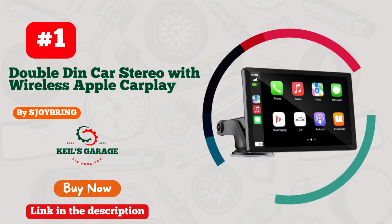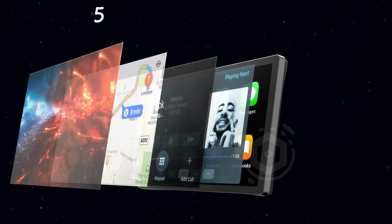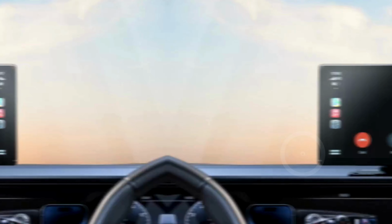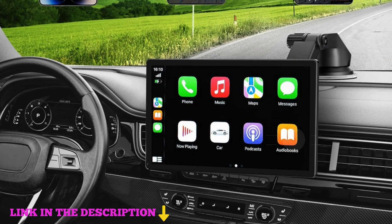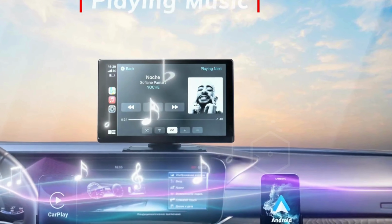Number 1. Joybring Double-DIN Car Stereo with wireless Apple CarPlay and Android Auto offers an impressive range of features designed to enhance your driving experience. With wireless connectivity for Apple CarPlay and Android Auto, you can easily connect your smartphone via Bluetooth and Wi-Fi to access navigation, music, messages, and more, all while keeping your hands on the wheel.